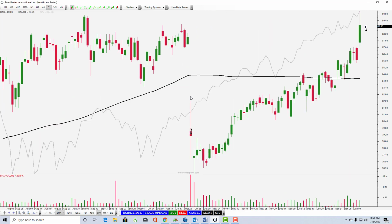Baxter, also nice pattern today, trying to challenge that resistance. It's got to get through before I get on that train, but it looks pretty good. The price action today has been excellent.